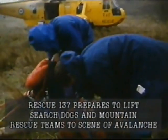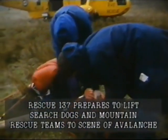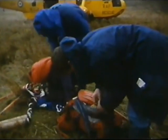Two dogs, team of 8 now, dropping about 300 yards away from the incident. Nice. Looks like a digging job. Okay.